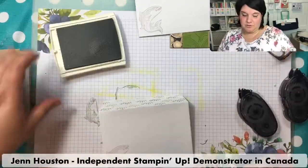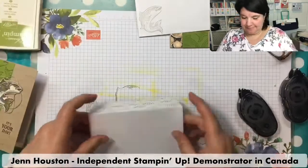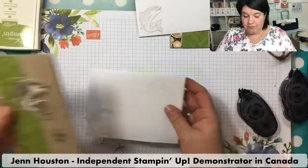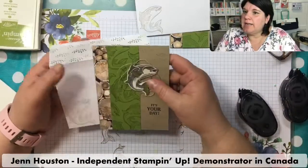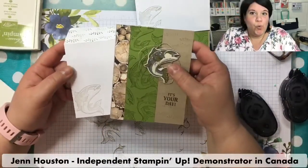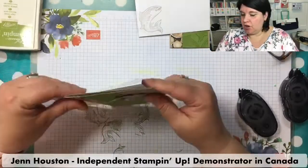All right, that's all I'm doing for the outside of the flap, just to add a little interest. Good enough. So there's my card. Love the gold embossing on the tree. Ooh, that would be a good one. All right, there's fishing card number two.